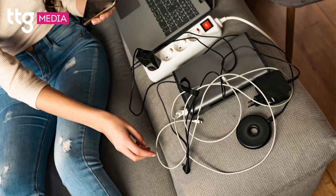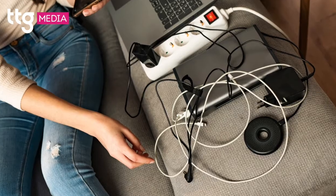Make sure whatever device you're using, whether that be smartphone, tablet or laptop, is plugged into a charger so it's not going to run out of battery during the interview.